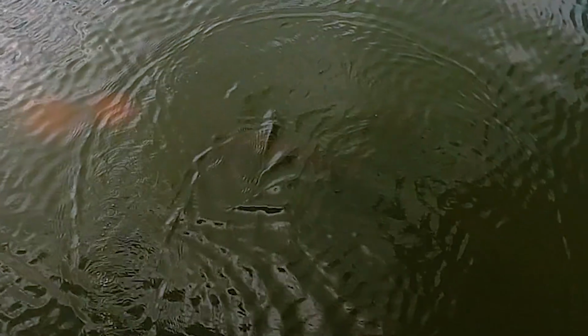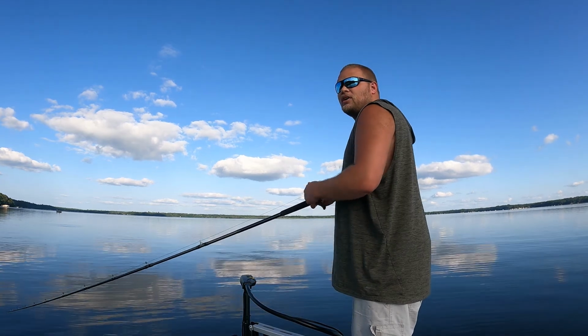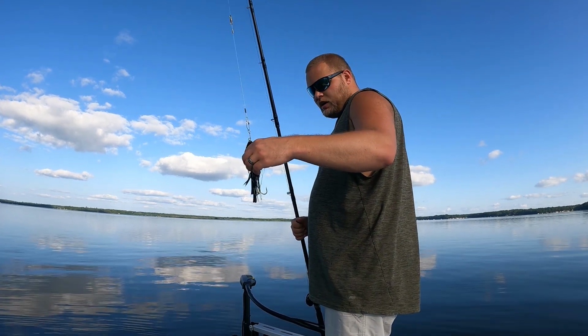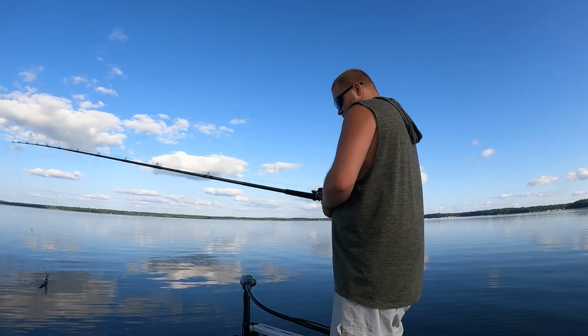But I'm using a double showgirl, my favorite, black and chrome. My absolute favorite. This showgirl is a little small, but man, does it make some noise, move some water. And man, I have moved a lot of fish on this size in my short time of musky fishing.